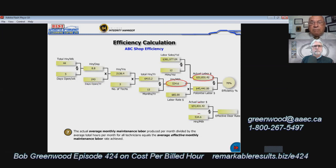But now if I take my actual labor produced and divide it by my available hours, I realize my labor rate is not $85 an hour. My real labor rate is $59.54 per hour. We call it the effective door rate. It's out of that number you pay your technicians. It's out of that number you pay benefits.